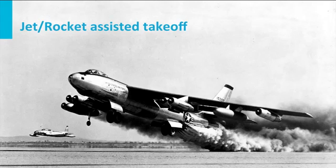And these JATO rockets are used to reduce the required runway length for large aircraft in wartime operations when there's only a short field available. And there are other ways in which you can use a rocket to fly.